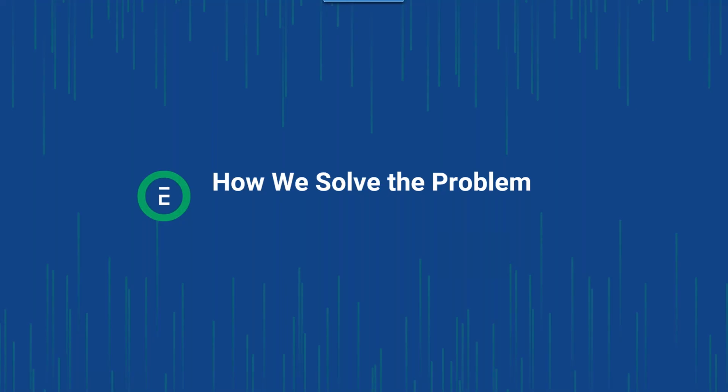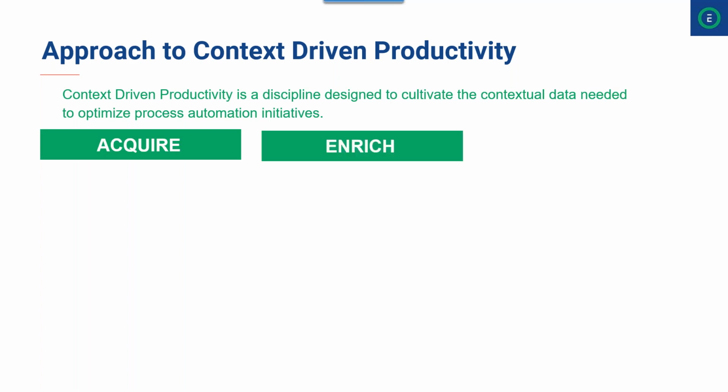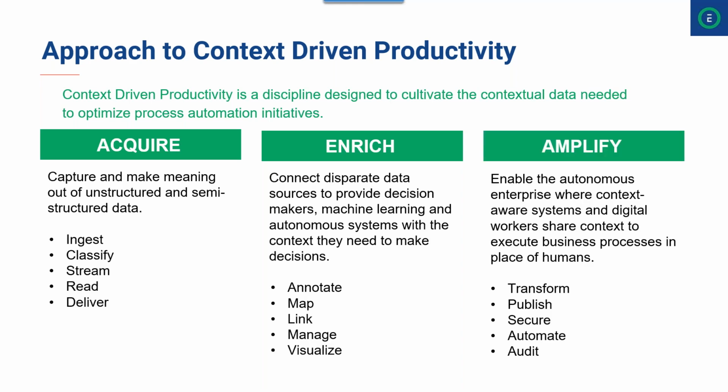So now that we've identified the problem we solve, what we need to do is talk about the solution. And when we talk about IDM capture, we're actually talking about a value proposition that ultimately gives us the contextual data we need to automate. It breaks down into three areas: acquire, enrich, and amplify. Acquire or capture isn't just about scanning. We want to make meaning out of the content, make it better, and make it actionable.